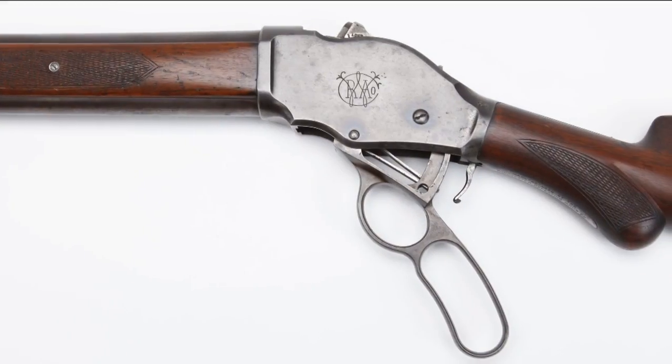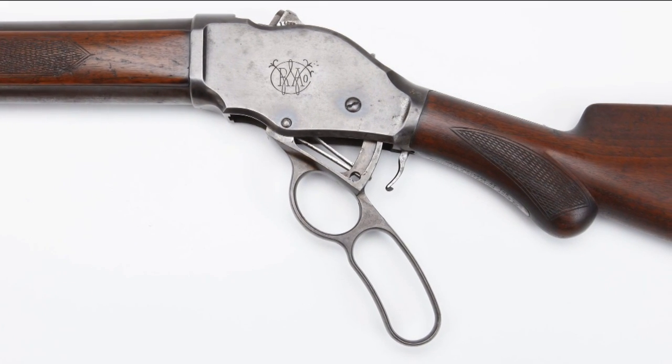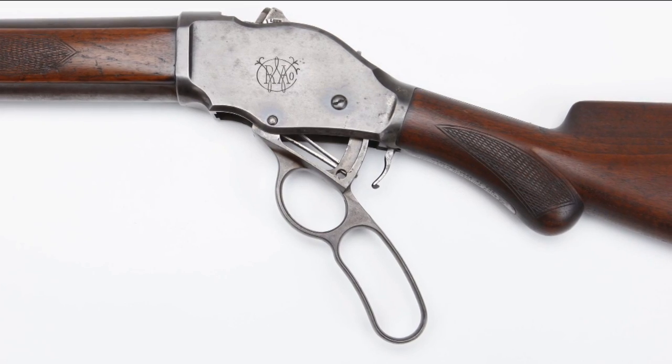They made about 65,000 of these from 1887 on. This was designed for black powder. And in 1901, they released a smokeless powder version. But that was only in 10 gauge. And that literally picks up serial number wise right where the 87s left off, around 65,000 or so. And they only made about 13,000 of the 10 gauge 1901s.